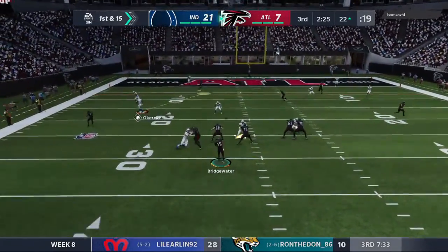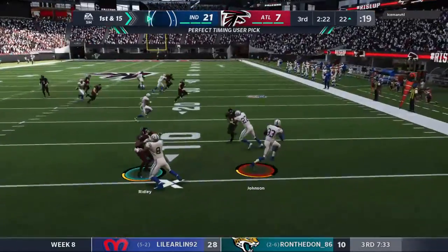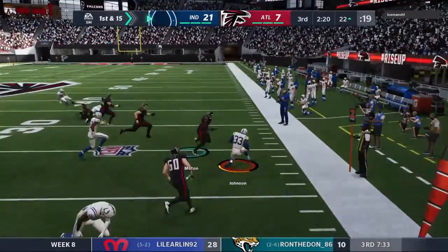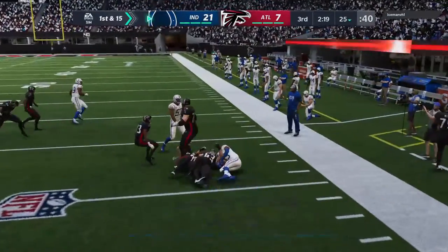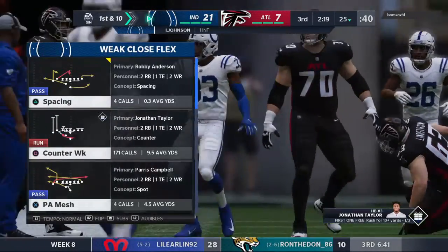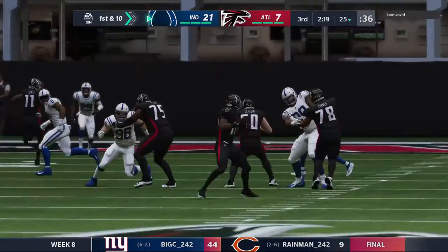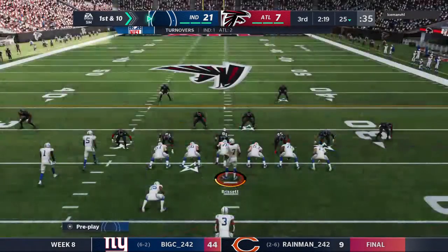Out of the gun, Bridgewater. And it's intercepted at the goal line. Able to get there and pick it. Then he will take it out to the 25-yard line. So it was a drive that had real promise here to begin the 3rd quarter, but ultimately derailed by the INT. And that was the position you wanted to be in.